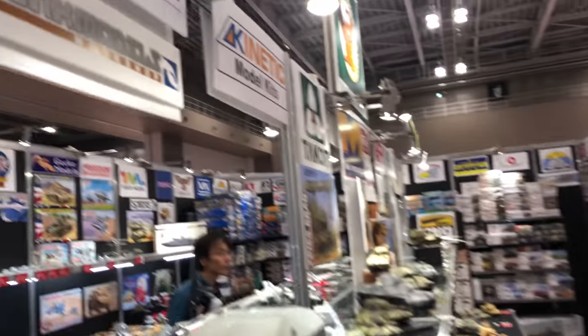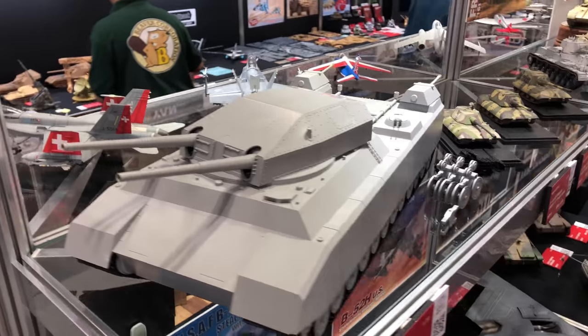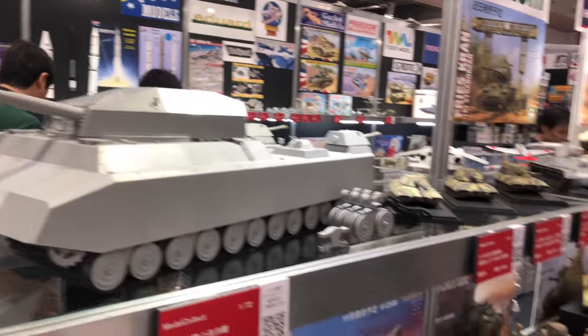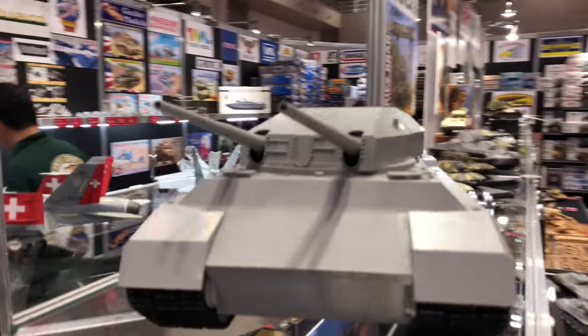Now let's talk about our partner's ModelCollect. As you can see, we got a very huge tank here. This is 1/72 scale. This is the Ratte. I have been dying to build this one. We got one. It's just monstrously large. Oh, well, we got a little one over here. I forgot to mention the Takom. That's an older release, but since we had this out here, we thought we'd go for 1/72. I love 1/72 scale, so this is like my favorite scale too.